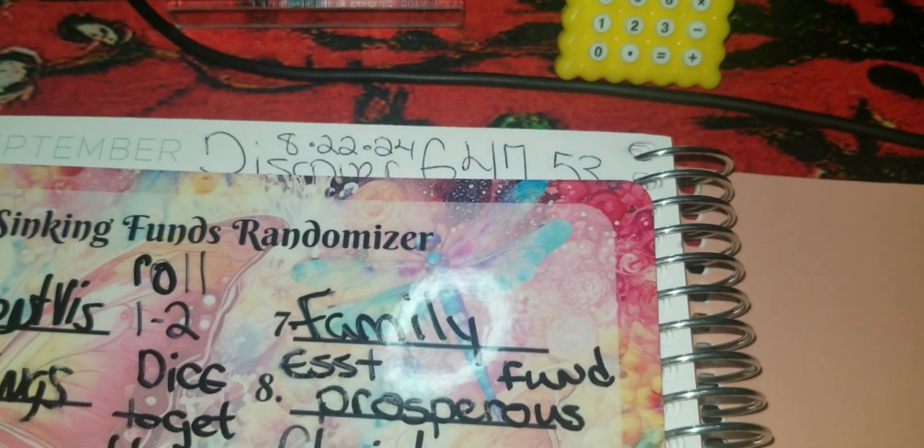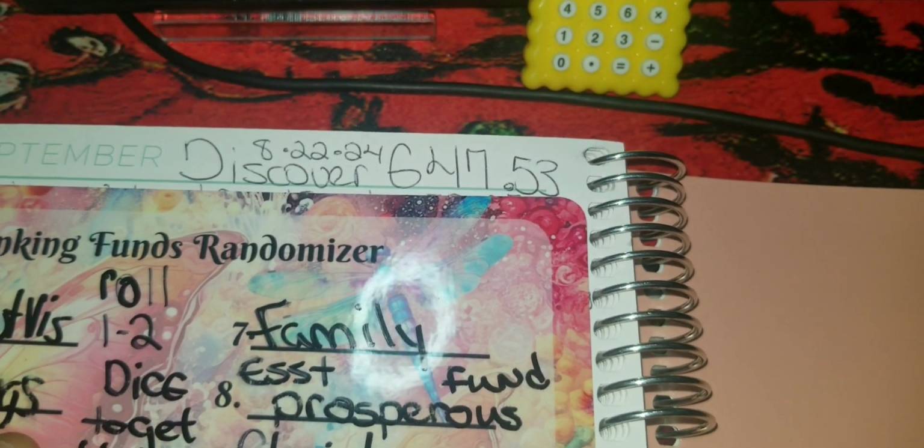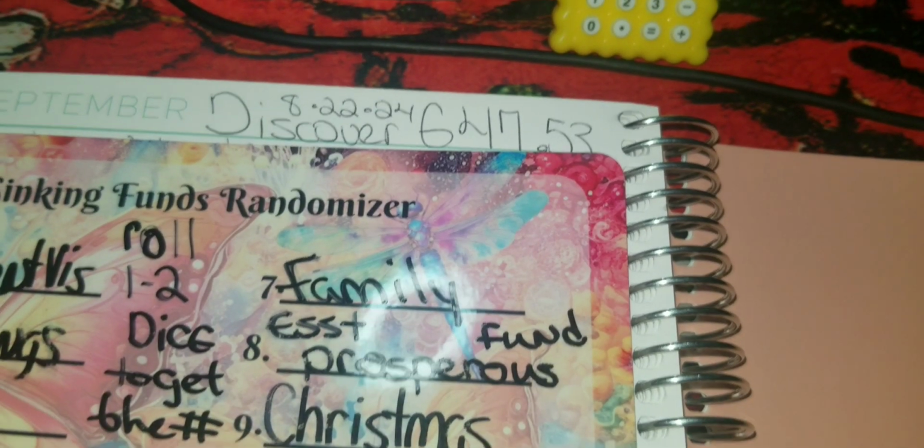Okay, so as of today, I do owe Discover $647.53. And let me fix this. Okay, that's somewhat better. I had to flip the randomizer over, and I also ended up using an old receipt. So $647.53 is what I owe Discover. I do have a charge pending for $73.97 because I did go to Walmart after I got off doing overtime yesterday, which was late at night. If you remember from my Instagram, Walmart was not accepting any cash at all. They actually had signs up.